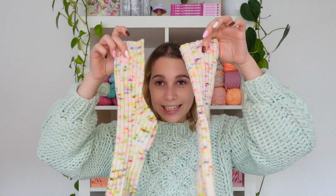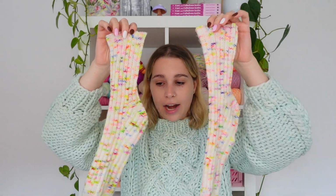Hopefully it's not noticeable on camera, but they're not looking like how I'd want socks that I'm gonna be taking photos of to look, which is fine. It's a good sign that I've worn them a lot. But that is these DRK Everyday Socks by Andrea Mowry, or Drea Renee Knits. And I'll just show you the one.